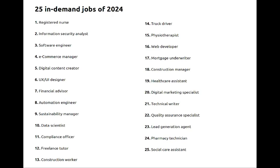As you can see, we're all getting older, so all the healthcare courses there, like nurse and pharmacy technician, are in big demand. Finance is in big demand, everything from your software engineering, your IT, web development, data scientist, and so on, so on. So you can have a look over that if needs be.